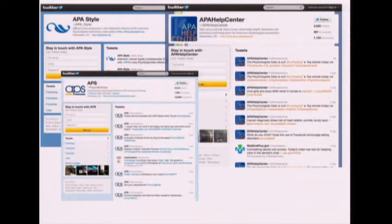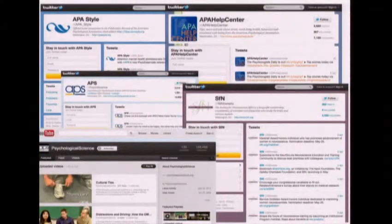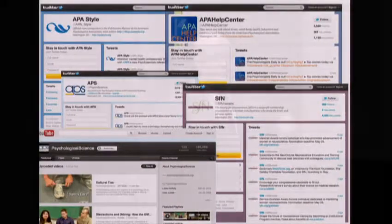APS has resources as well from their primary news coming out. Also looking at Society for Neuroscience. So all these major organizations have a presence across many different social media sites. So wherever you find it most useful to get information, hopefully there's a resource there for you. YouTube. A lot of wonderful videos on YouTube, not only from APS, but APA as well. Either interviewing researchers, looking at different phenomena, talking about different things that you might see in the media. But again, a lot of different information.